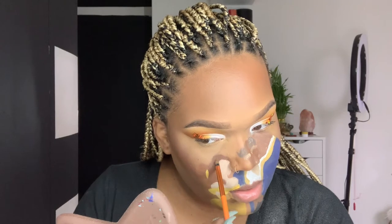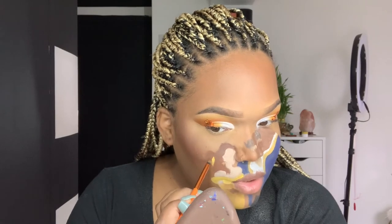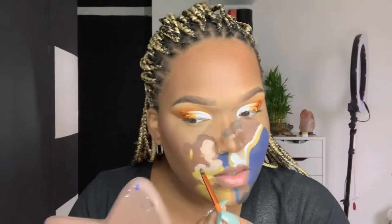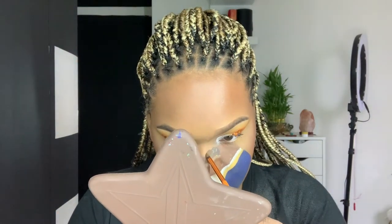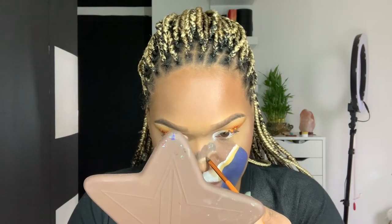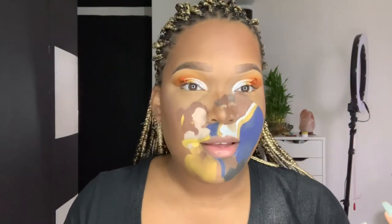I'm also going to use Morphe's liquid liner in Tea Spill. I'm getting so good at memorizing these names. To just add some texture to her hair. They are similar colors. Her hair color is the same color as his fur. Besides the blue, everything else is pretty much the same.